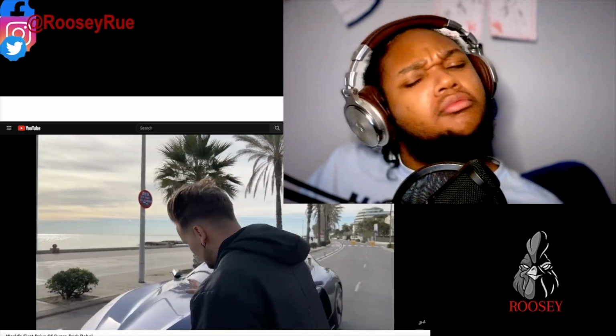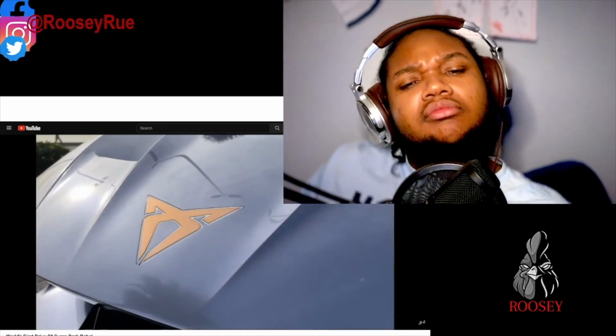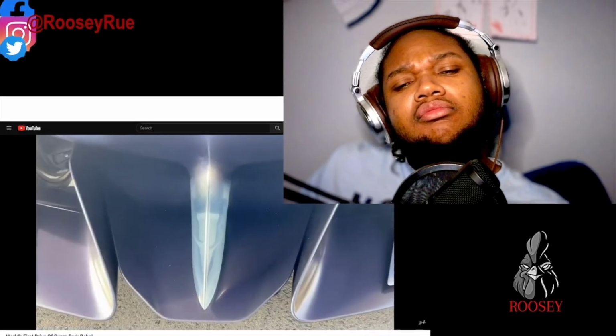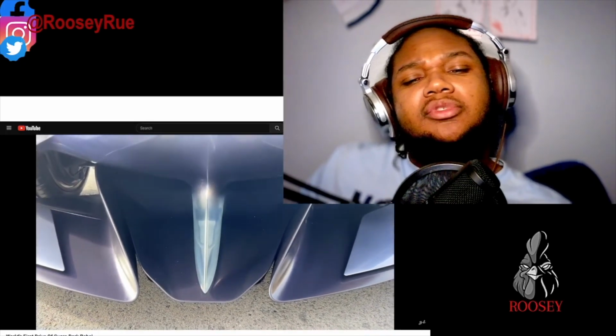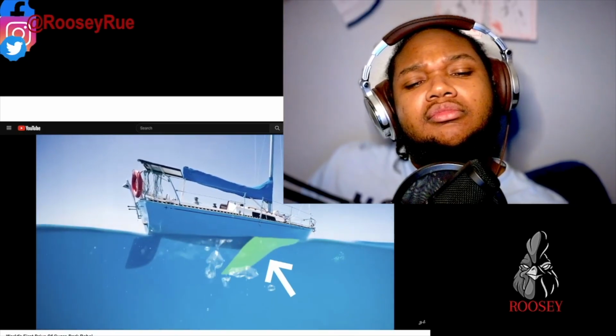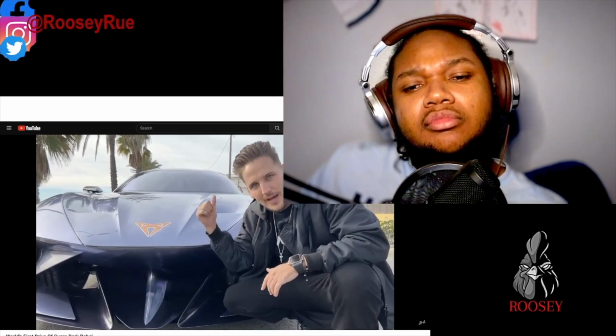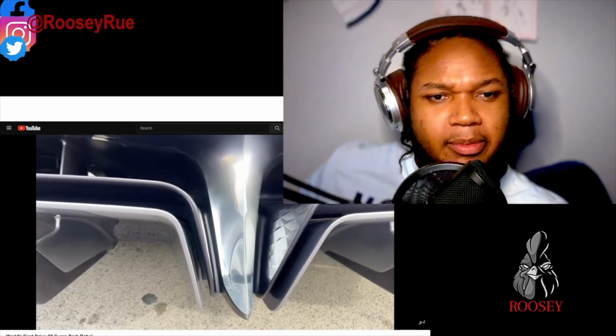Going to the front, the Cupra logo is illuminated. I learned a new word today because this is a keel. I've never used the word keel in my entire life. It's supposed to be like a sailboat keel, the blade that goes underneath the boat. This is in the front, and you also see it in the back. But how did that work with aerodynamics? Like a spine of the car.